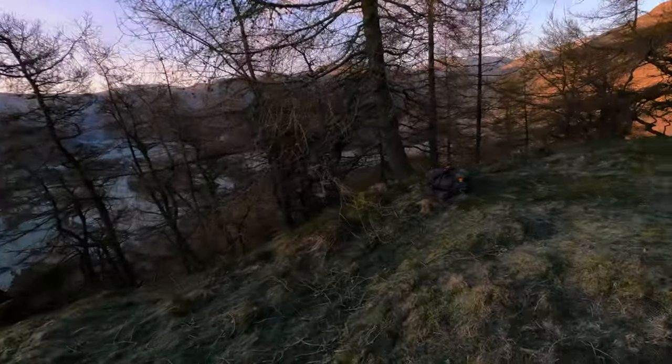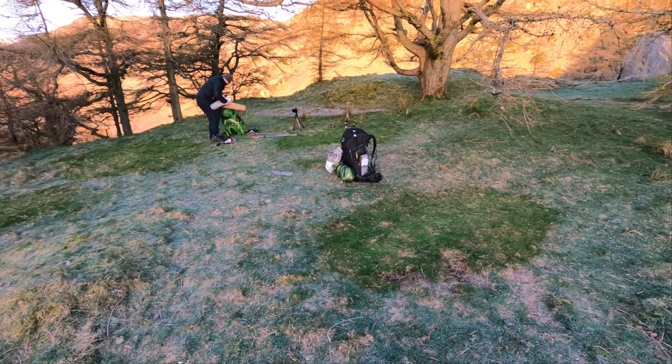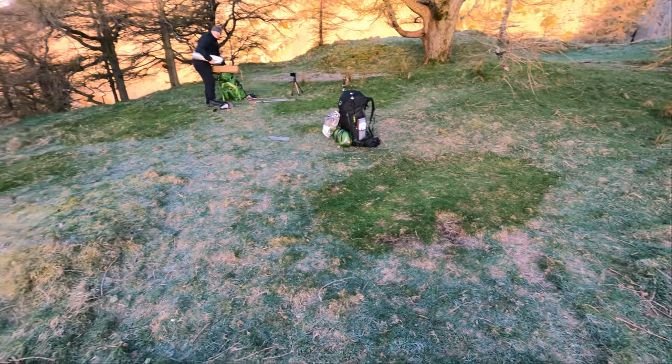Right, so I'm just about to leave now, so hope you enjoyed that. Thanks very much for watching. As you can see, leave no trace. Got my rubbish bag tied to my bag. Left nothing but a few flat bits of grass.